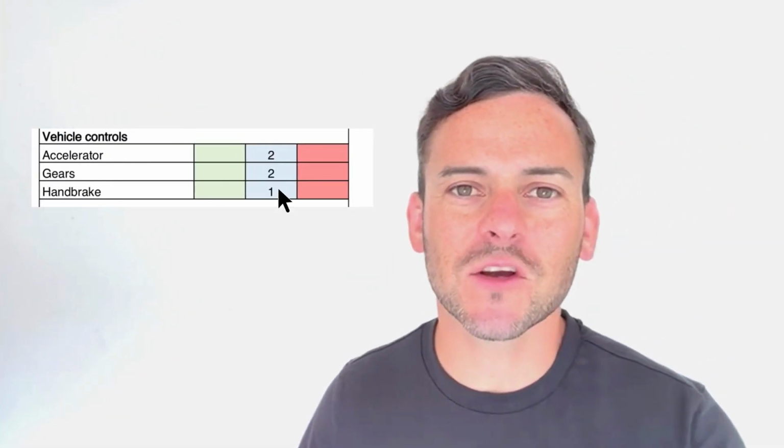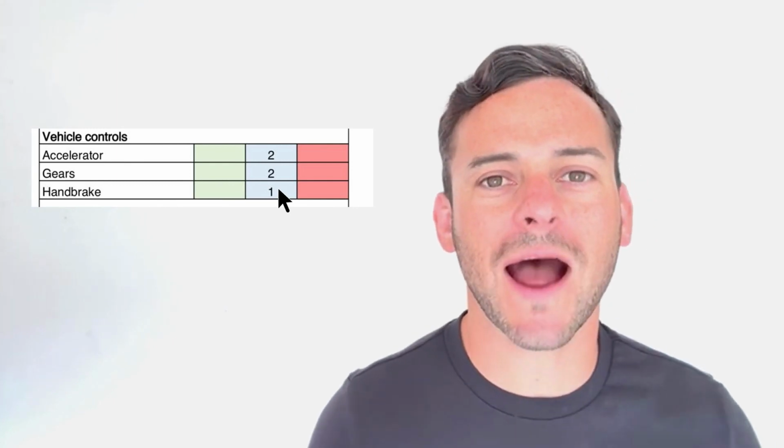We see here they also got 1 grade 2 for handbrake. That either means that they weren't fully stopped and they stopped the car using the handbrake, or the tester felt that they should have had their handbrake up when they were on a slight hill and they just stayed on the foot brake. Remember, use your handbrake if you're on a bit of a hill.